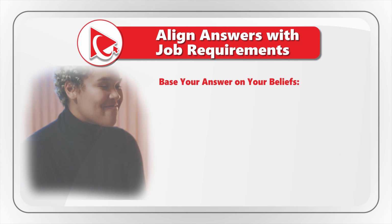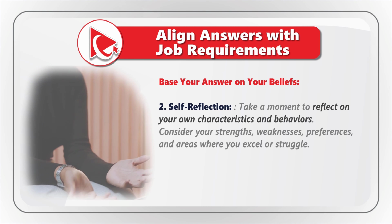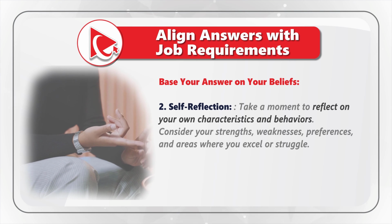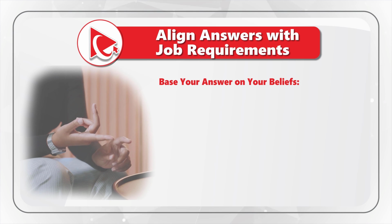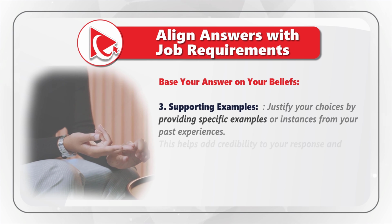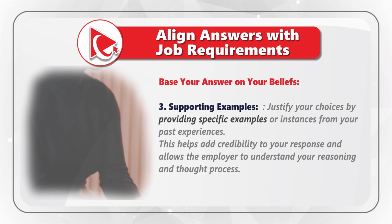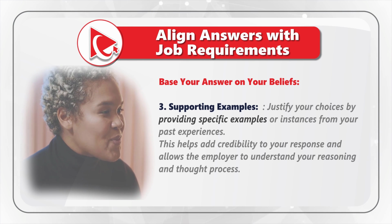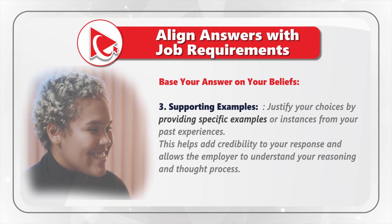Number 2 is self-reflection. Take a moment to reflect on your own characteristics and behaviors. Consider your strengths, weaknesses, preferences, and areas where you excel or struggle. And number 3, think of supporting examples. Justify your choices by providing specific examples or instances from your past experience. This helps add credibility to your responses and allows the employer to understand your reasons and thought process.